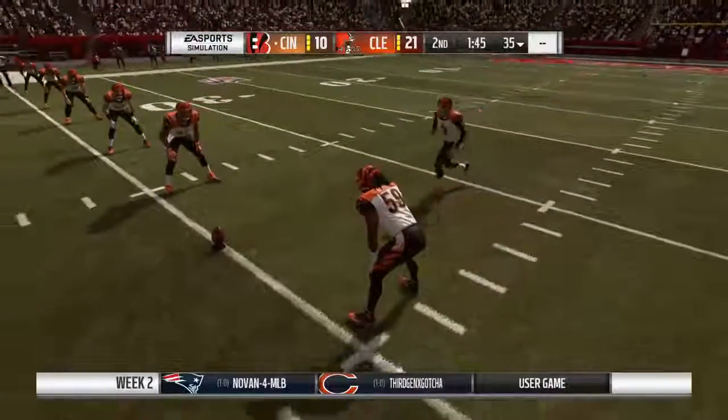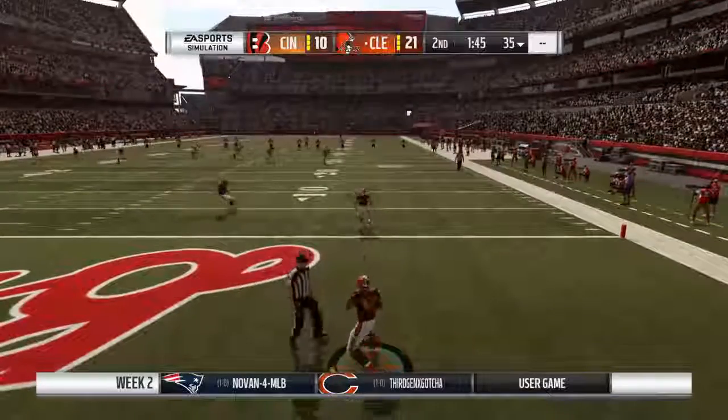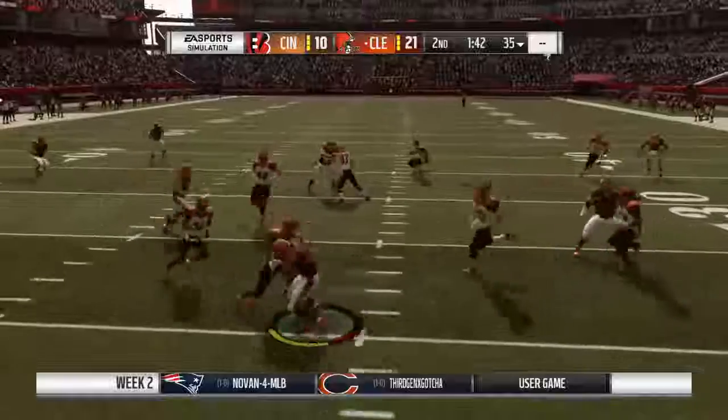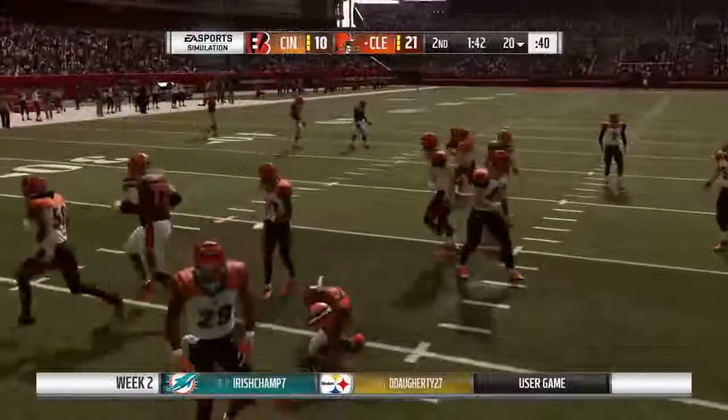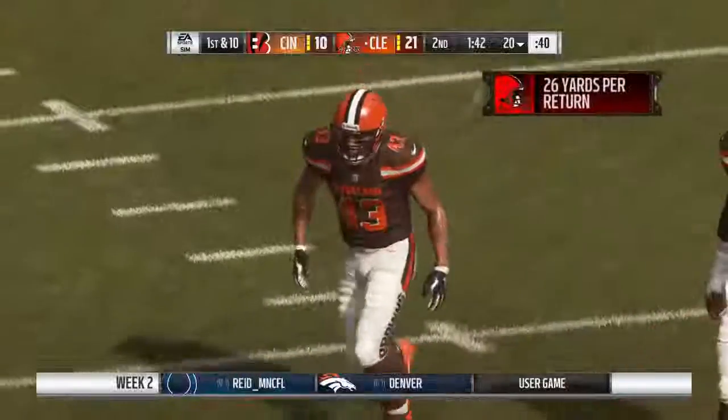Now after the made field goal, back out Lambeau to kick this one off. This will be taken to the back of the end zone. And the decision to bring it out will cost him about 5 yards, as he'll get this only back to the 20.